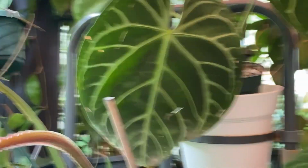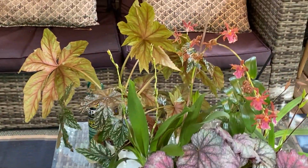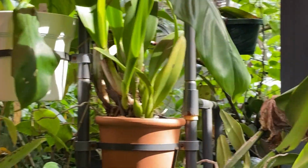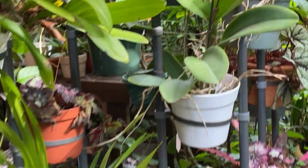Yeah, so all these plants down on the ground, they're staying. I'll probably take these larger anthuriums in so the leaves don't get damaged. Yeah, this stuff I'll put on the floor. All the stuff on these metal racks, these are actually really sturdy, and the wind can go right through them. So they will remain like that. All the hanging pots that I have around the gazebo will stay like that.